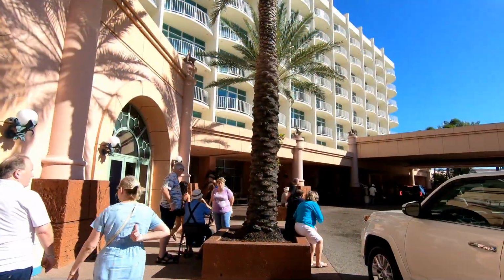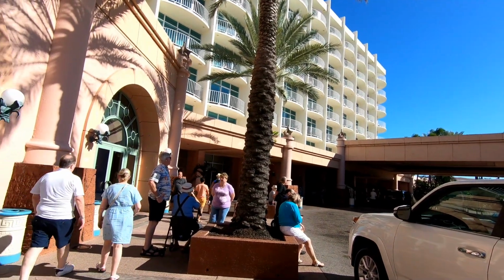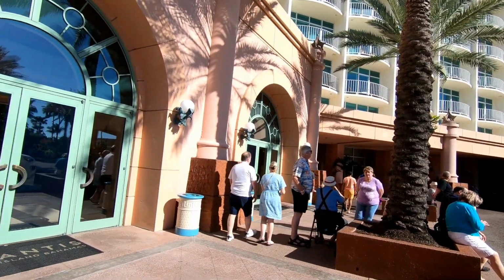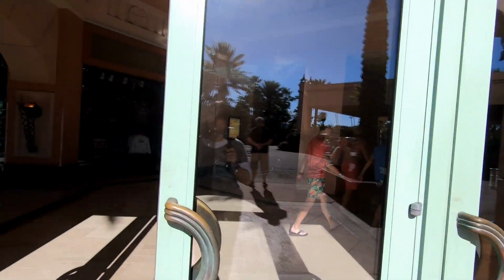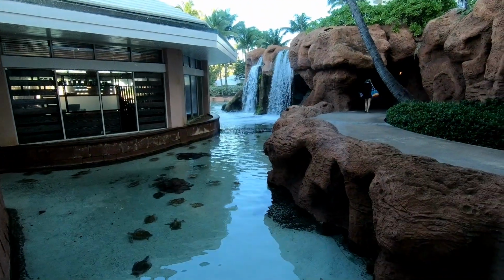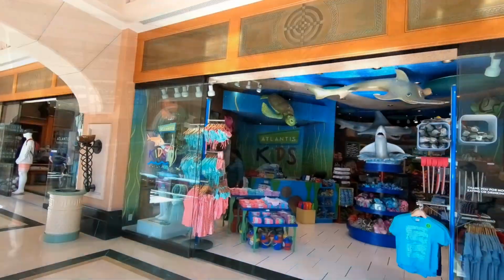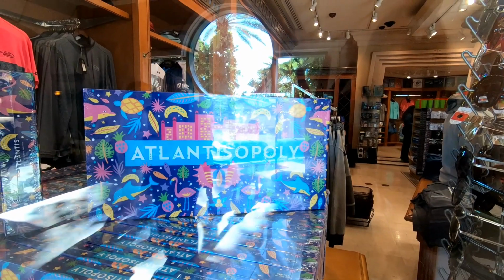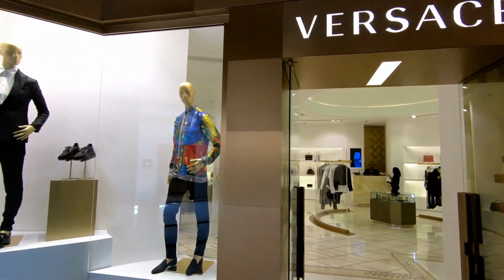Then we were loaded back up on the van and taken right next door to the Coral Towers, still on the Atlantis Resort property. Here we were allowed to enter and explore a bit. We found an outdoor area with turtles, but we couldn't enter. It was for guests only. We walked around the Crystal Court and did a little window shopping. We also took a peek at the casino, but I was not allowed to film in there.